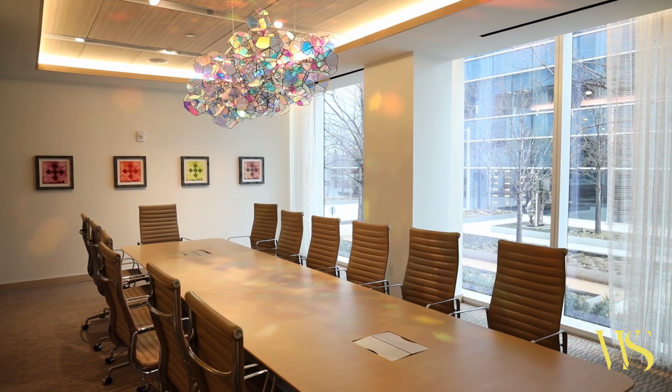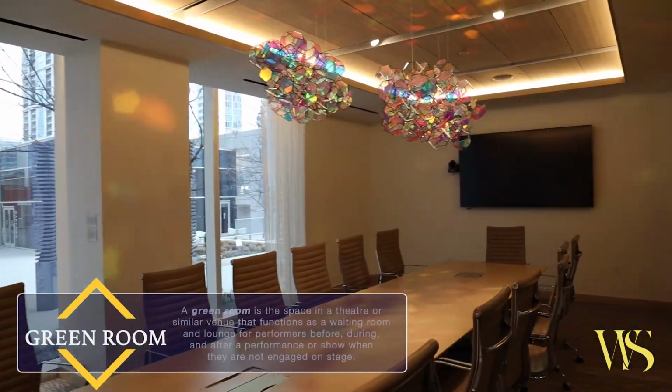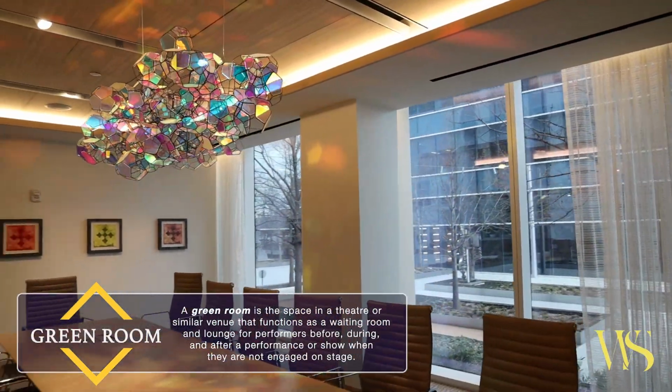This boardroom seats 14 and is the perfect place for a couple to have a break before the reception. It's also called a green room where your band and vendors can take a break.